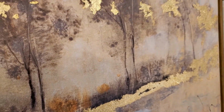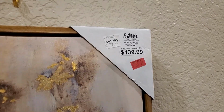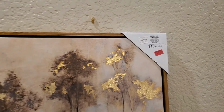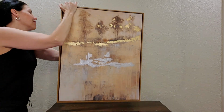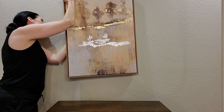And it was originally $139.99. It had been marked down and marked down again. I got it half price off of the red sticker, and then I had another 20% off on that. So this ended up being less than $25 to switch out my art here, and I can use this for many years to come.